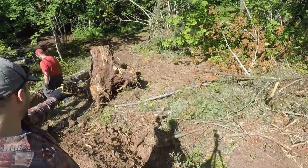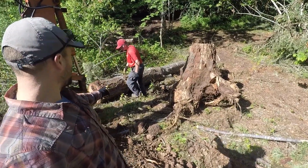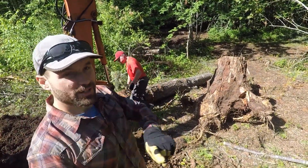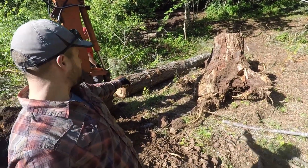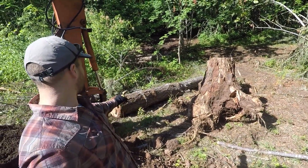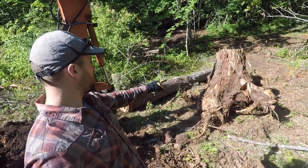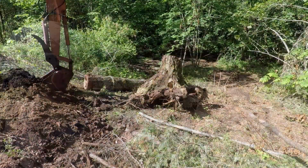I'll have to work it down the hill. This really big log is one we want to save to try to mill. It was from one of these two big trees that made the stumps. And we had the chain hooked up, but the tractor couldn't pull that big log. So we'll move the log, the stump, and work our way down here and get the rest of that cable.